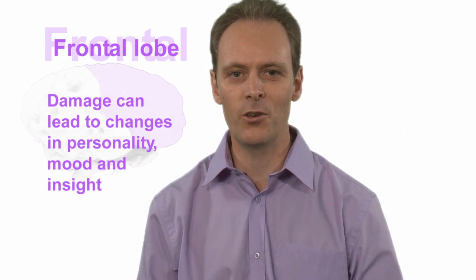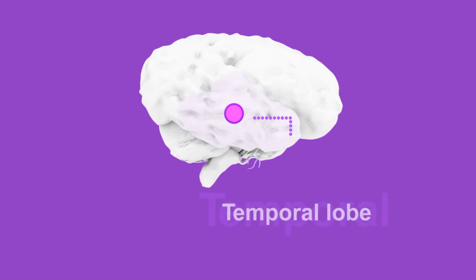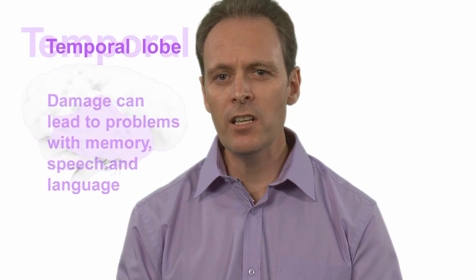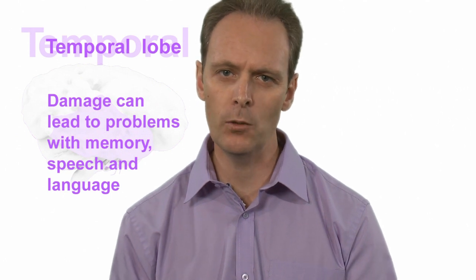It's the bit of the brain that tells us what's appropriate or inappropriate and stops us doing or saying things that aren't socially acceptable. The temporal lobe is located in the bottom section of the brain, at the level of the ears. It's important for interpreting sounds, language, and vision. The right and left sides have different functions, the left being more responsible for verbal skills and the right for visual. The hippocampus is also found here and is involved with memory. Damage to the temporal lobe can lead to problems with memory, speech, and language.